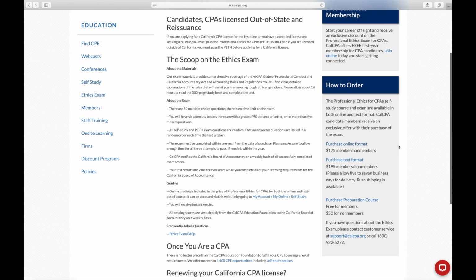And on the right side, you will see different options for you to purchase this exam. It could be the online format only, it could be just the PDF, or it can be the text format, which includes both the book and the PDF. For me, I chose the text format because a lot of the time I prefer to look at the book as well. But the PDF is the key for you to use when you take this exam. I don't think it's necessary for this preparation course, but it's optional for you. This exam, as I said, is pretty straightforward and pretty easy to pass.